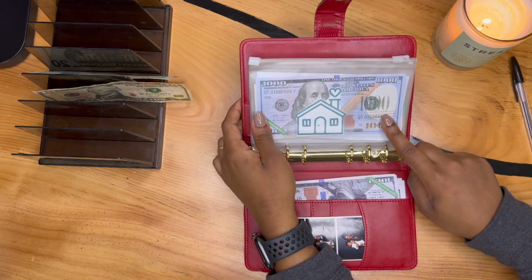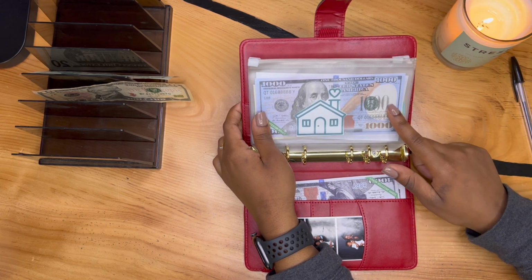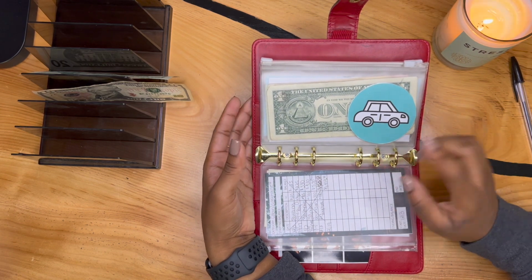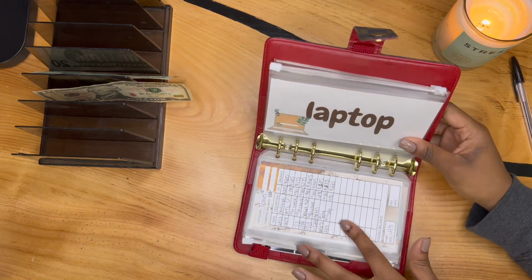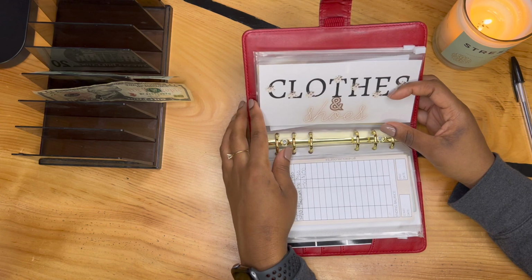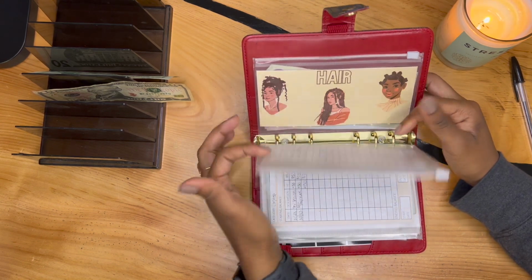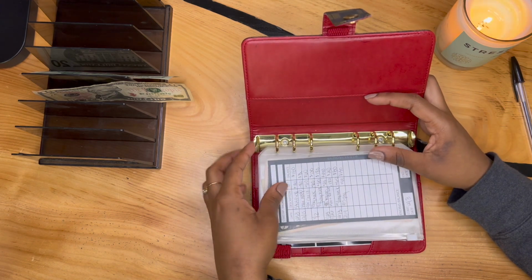For cabin, like I said, I'm just taking the money straight from my checking right to my high yield savings account for this. So now we're at a total of $1,419.90. We added our 50 to our car fund. We added our 50 to our travel. We added 150 to our laptop. Only $15 to clothes and shoes, but this brought us to $100. And then hair, our usual 60 to bring us to 140.